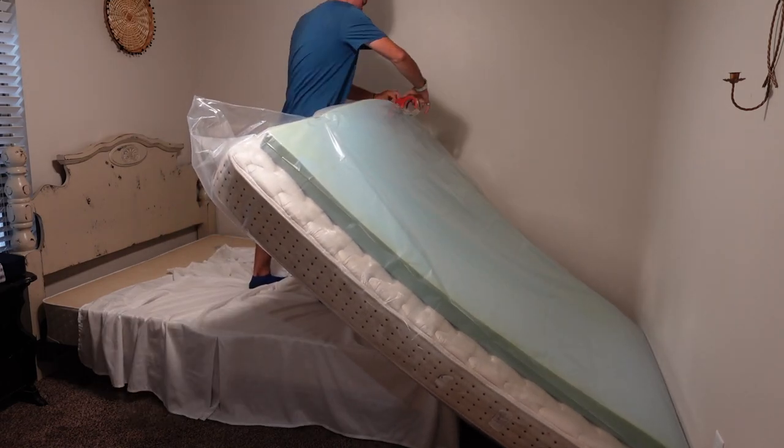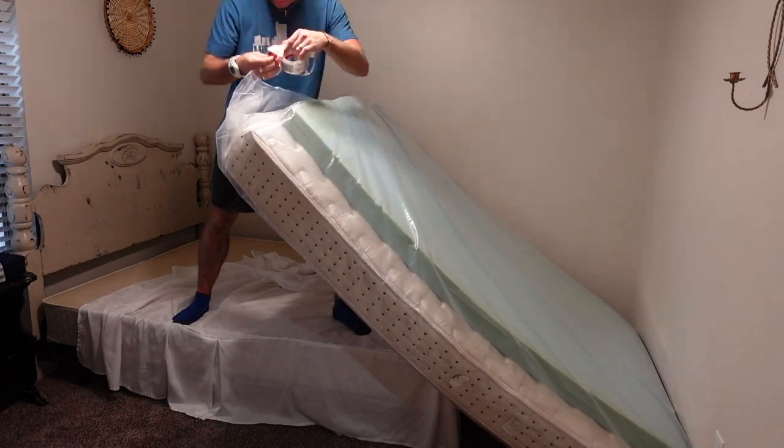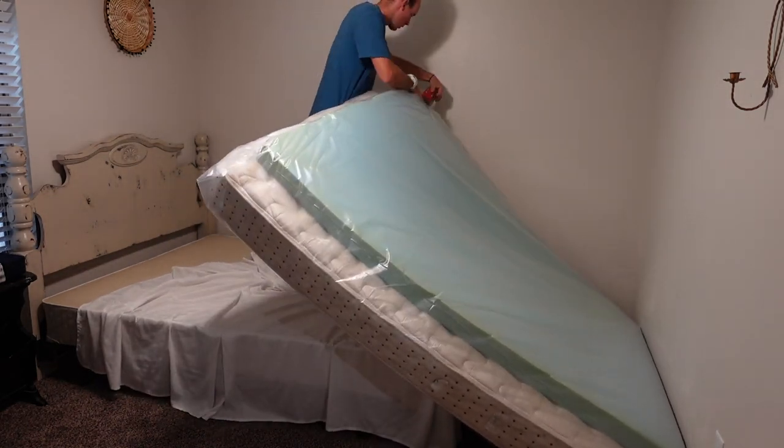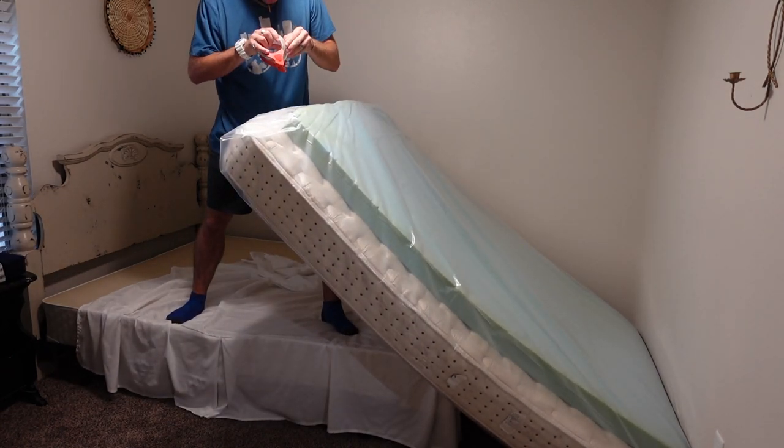So right here we are packaging up our queen mattress and we are going to store it. We found these plastic coverings on Amazon, and I will try to see if I can link them below.